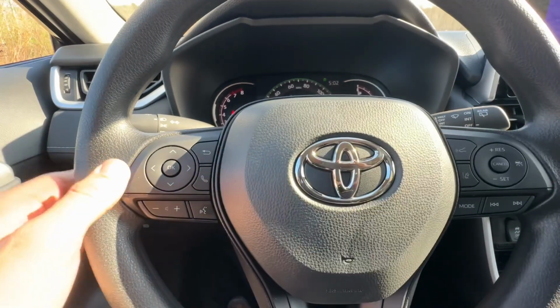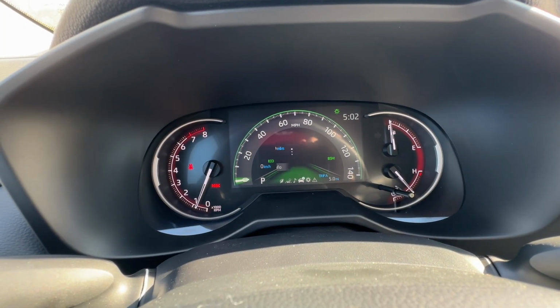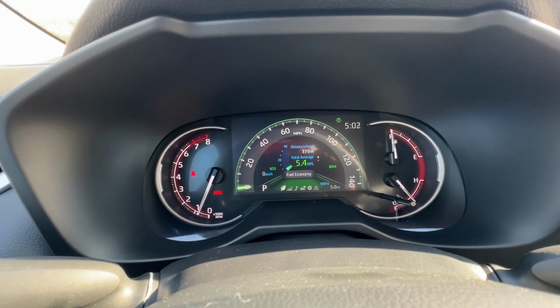On the steering wheel, there's some arrows to go through the MID, which is the little multi-information display screen in the middle. Tons of stuff. Check out the tutorial for that. Don't judge the fuel economy on here.